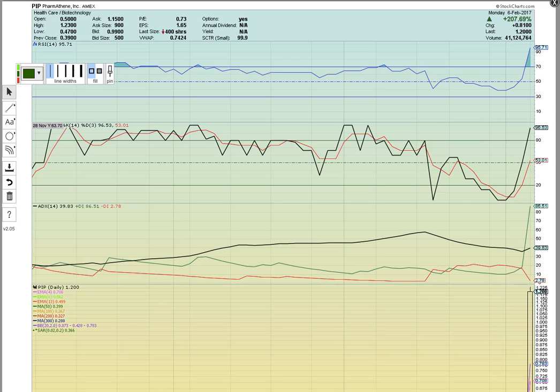Okay, this is the big winner today. It just kept running all the way pretty much into the close. It started off with some low volume, but volume picked up and finished very strong.